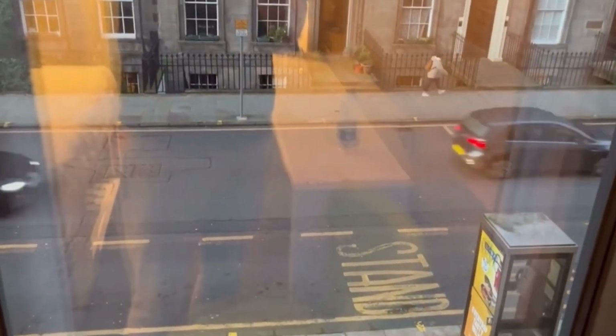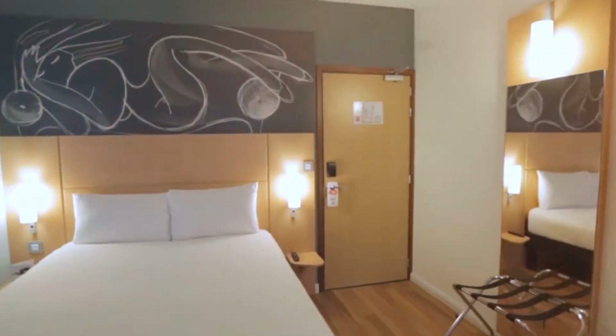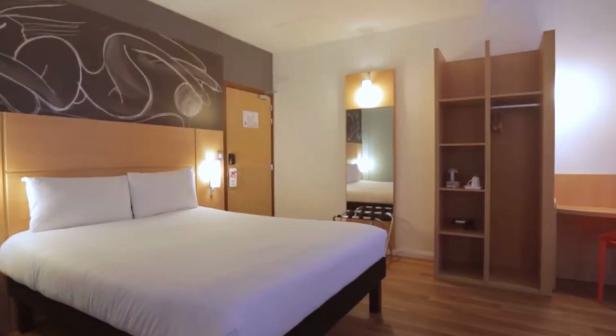Or if you want something in the heart of the action, Ibis Edinburgh Centre South Bridge is another great budget-friendly option. It's cozy, clean, and puts you right in the middle of the city's hustle and bustle. You can practically roll out of bed and start your day of adventures.